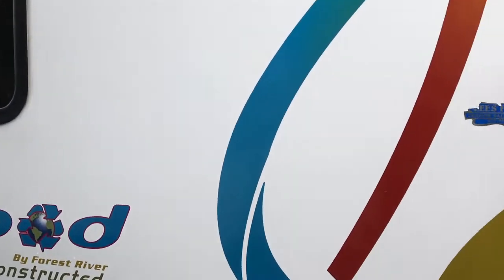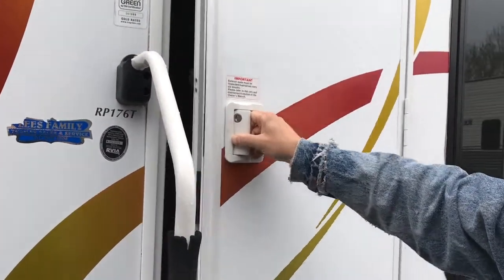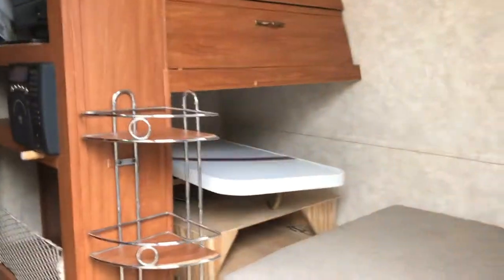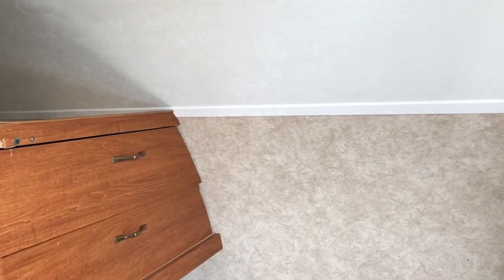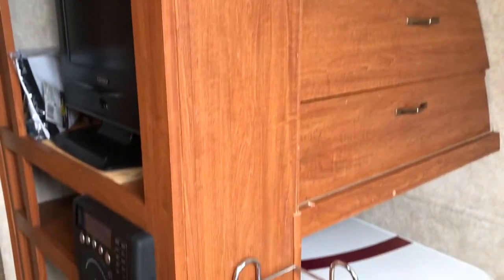But this is the RP176T, and T must stand for tent. Let's take a look. So right up front here, I don't know what this is. Bunks? Bunks? This is a used unit. That's bunks? I don't know. I think that might be a bunk right there. Then right up front here you have, yeah, because someone added this. Maybe. It looks like someone added it.